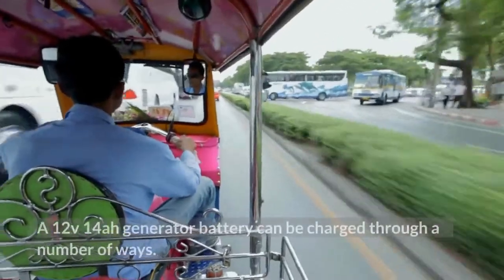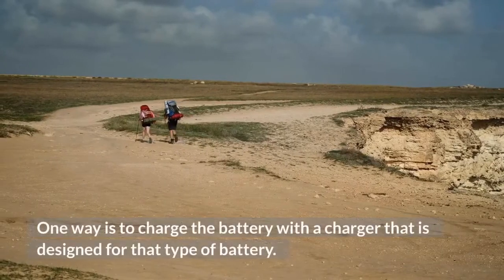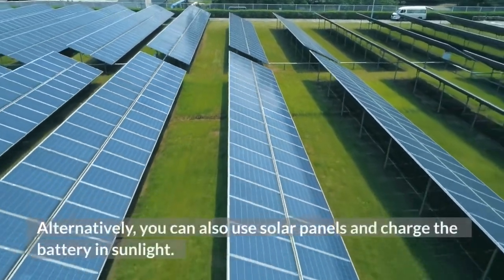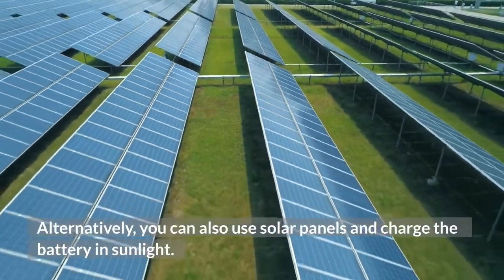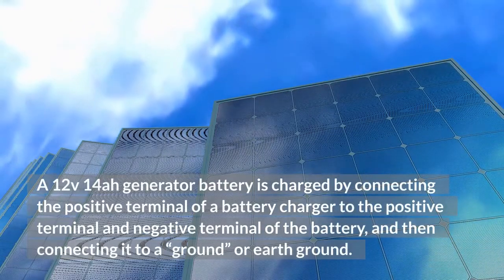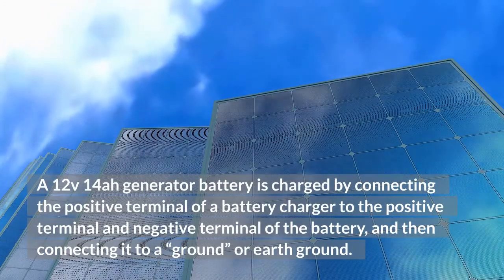How do you charge a 12v 14ah generator battery? A 12v 14ah generator battery can be charged in a number of ways. One way is to charge the battery with a charger that is designed for that type of battery. Alternatively, you can also use solar panels and charge the battery in sunlight. A 12v 14ah generator battery is charged by connecting the positive terminal of a battery charger to the positive terminal and the negative terminal of the battery, and then connecting it to a ground or earth ground.